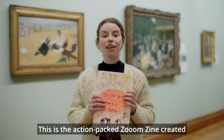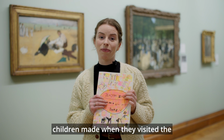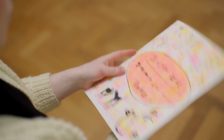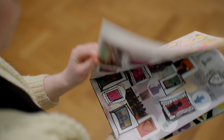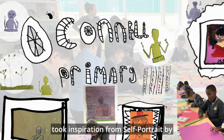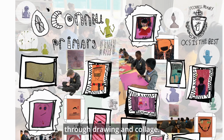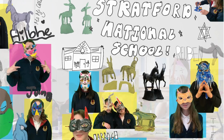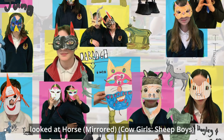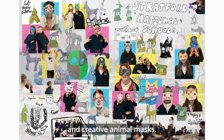This is the action-packed Zoom Zine, created by all of the amazing artworks the children made when they visited the gallery. Let's have a look inside. O'Connell Primary School in Dublin 1 took inspiration from Self-Portrait by Patrick Graham and made their very own creative self-portraits through drawing and collage. Stratford National School in Dublin 6 looked at Horse Mirrored, Cowgirls, Sheep Boys by Barry Flanagan and made curious and creative animal masks.